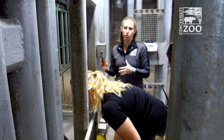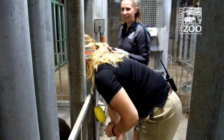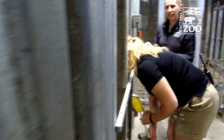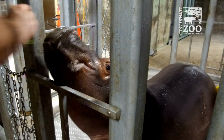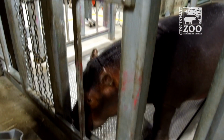Next steps will be introducing a blunt needle and kind of poking and getting her familiar with that sensation. And all the while, Dan is at the front reinforcing her, giving her lettuce and squash and zucchini and beet pulp, giving her all kinds of good treats to let her know, good job, you're doing the right thing. Here are your treats, thanks for participating.